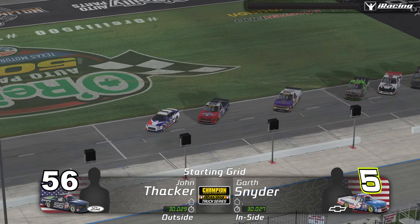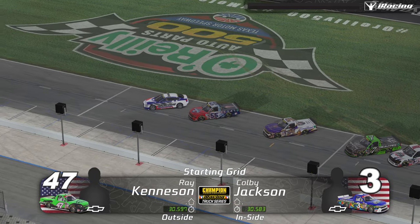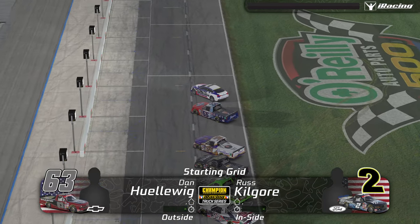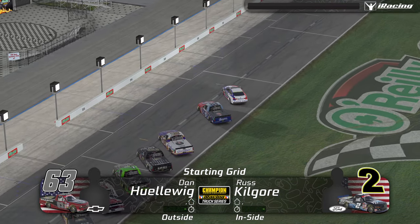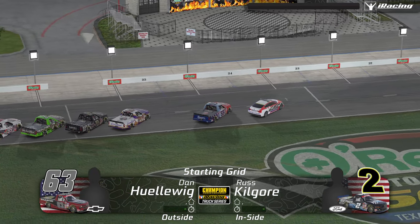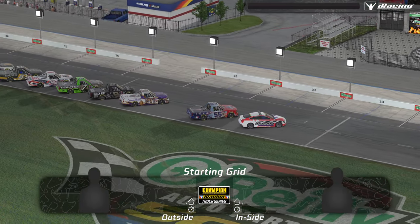11th place, 12th place, William Mann Jr., 13th, Colby Jackson, 14th, Ray Kennison, 15th, Brian High, 16th, George Young. Surprised Young starting so far back, considering he was actually really fast in practice. 17th, Russ Kilgore, and 18th, Dan Hillowood. So that's a look top to bottom at this 18-car field.